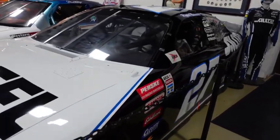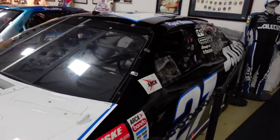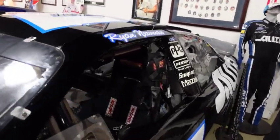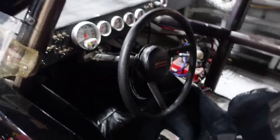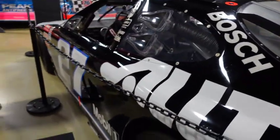There's a 2000 ARCA car by Ryan Newman. He went to Charlotte, and they put him in an ARCA car down there. And he broke the track record and also won the race in ARCA. Wow, good deal. Now if you look on the back fenders of this thing here, you'll see the yellow stripes. Ah, gotcha. Because he's got those rookie stripes. Exactly.